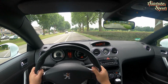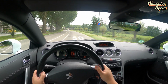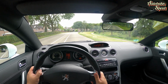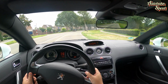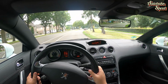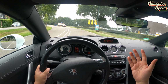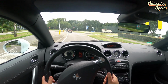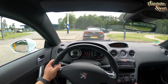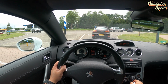Yeah, this car is very easy to drive. Also, now at lower revs, the car doesn't really make a sporty sound. So if you would not sit in this cabin, yeah, it would be like any other Peugeot that you could drive normally. So it's definitely not directly a bad thing, but I'm just surprised how easily this drives. Maybe if we drive a little bit faster, then we'll get a different experience, but for now, it goes very smooth.